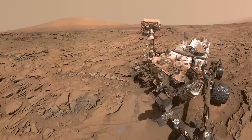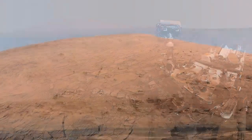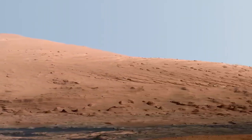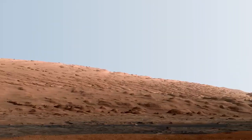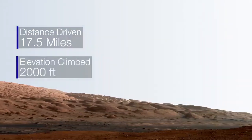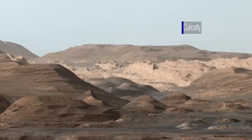Where has the rover traveled to in the past decade? Well, we've spent the last basically 10 years Martian mountain climbing. Curiosity landed at the base of a big mountain named Mount Sharp that is made of layers of rocks. So we're climbing the mountain to give us a snapshot of Martian history. We've driven about 17.5 miles, and more impressively, we've climbed over 2,000 feet in elevation up the mountain. We're all the way up in these hills now.